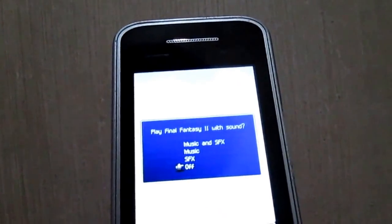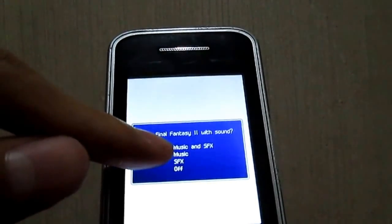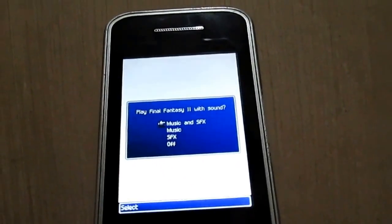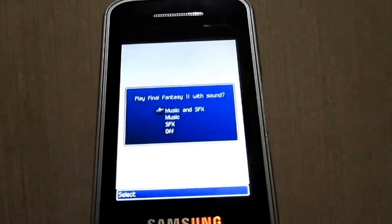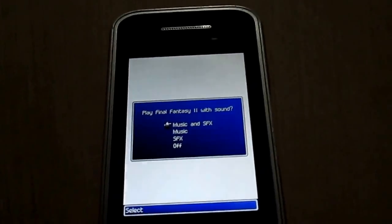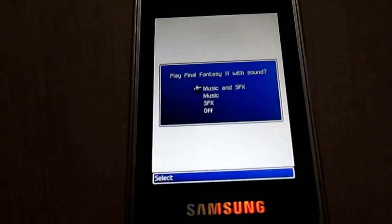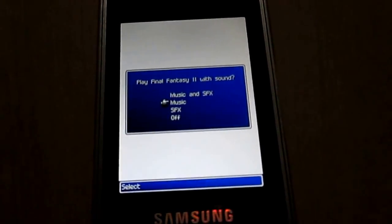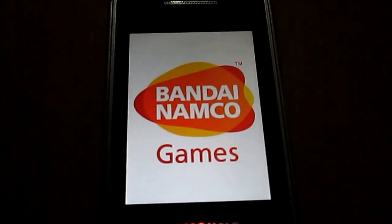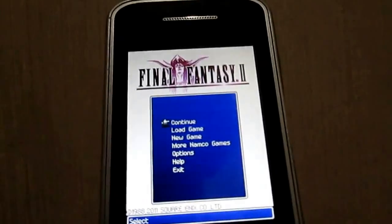Oh yeah, the options give us the option to play music and sound effects, but on my phone that doesn't work. If the music is playing and suddenly a sound effect pops up, the music will stop playing, and that's really annoying. So I'll go with music again. Continue.